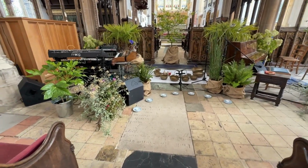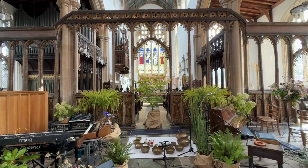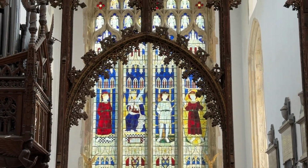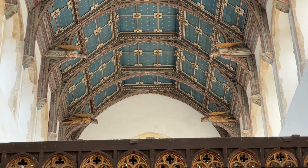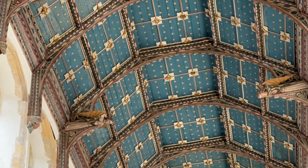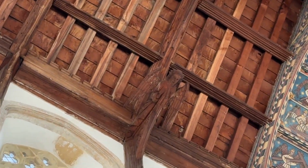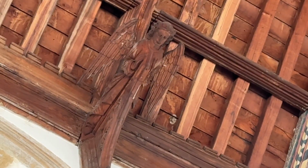Right, just got to show you this window. Look at that. I've done a photograph on it because there are some bits going on here. But as you look at that roof as well, it's amazing. And some of these wooden angels they've got. Not seen that before. Look at that.